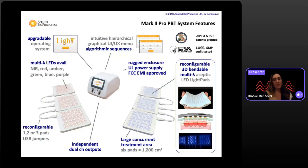You can see a little bit about our system here with the reconfigurable pads. You can place them all over the body. They're also bendable. This is important so that they hug and contour the body and the curves of the body so that you get the maximum absorption of light. We also have a large amount of LEDs, over 1,200. So that covers a large area, over 1,200 centimeters squared. This is important.